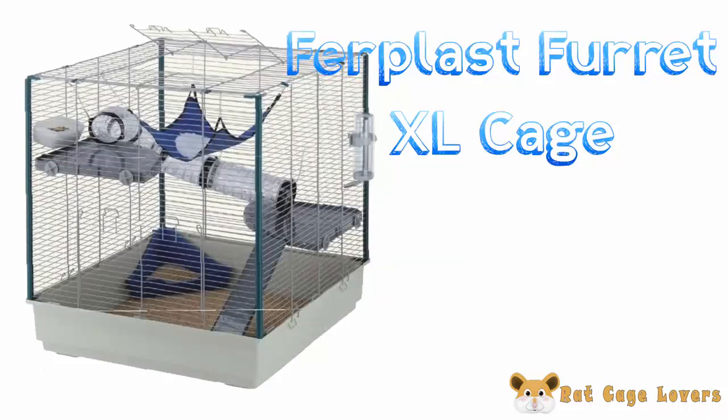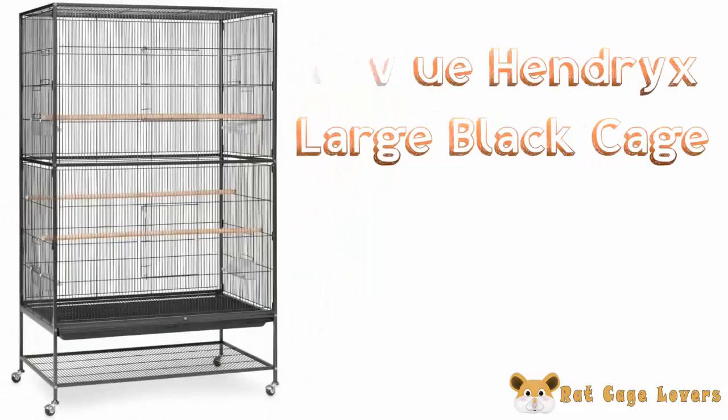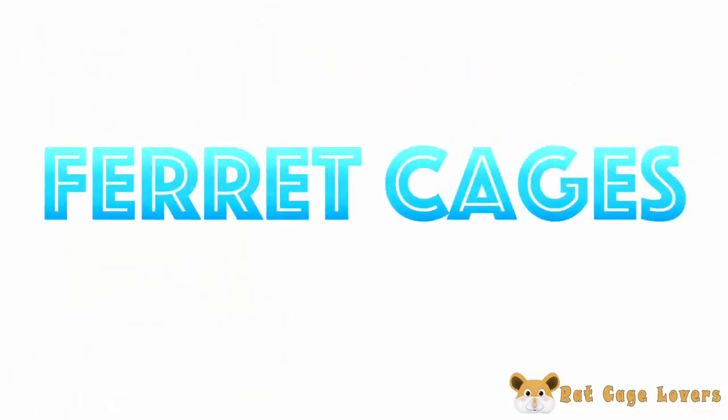Now the bar spacing is over half an inch, so I'd recommend you mesh all over the bars. Next is the Preview Hendrix Large Black cage. Again, it's a great size, it has good ground space and offers a good amount of bar climbing too, but again it will need modifying.